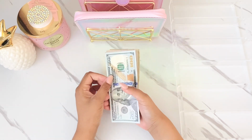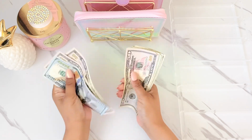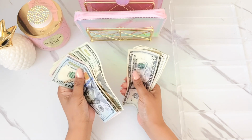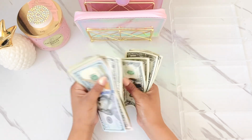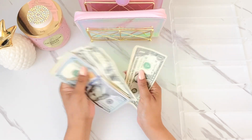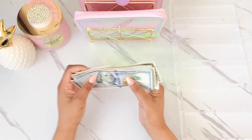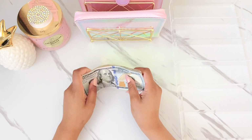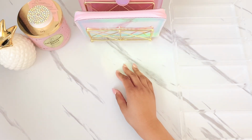So what's going to the bank is 100, 200, 50, 70, 90, 310, 330, 40, 41, 42, 43, 44, 45, 46, and 47. So 347 is what's going to the bank, and I'm going to pay my bills off today.